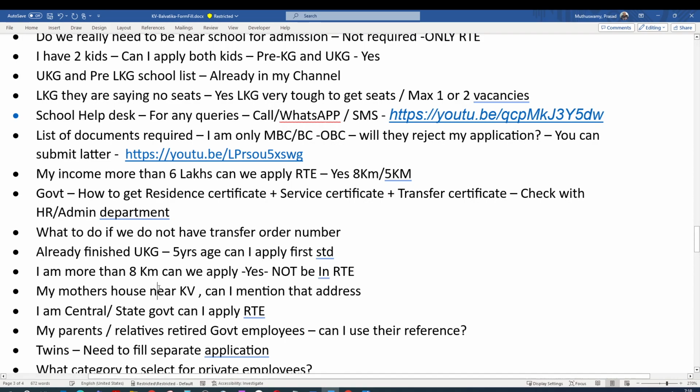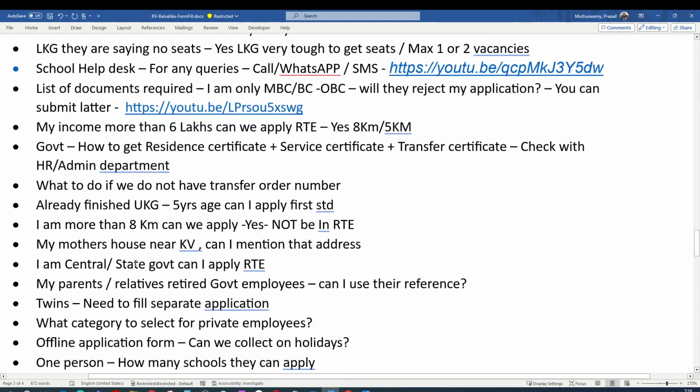My parents' house is near KV, but we stay far away from the schools. No, but if you have any address proof in the parents' name that you are nearby the school, then they will accept. They will not accept the grandparents' or relatives' address of the child. Be sure, don't put any relatives' or parents' address there.